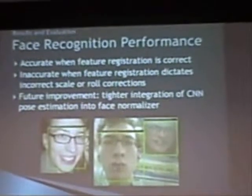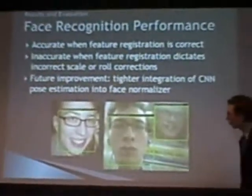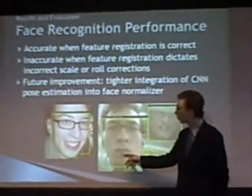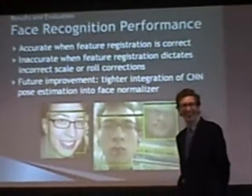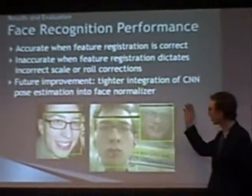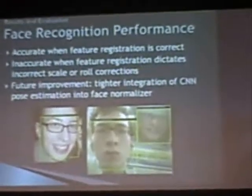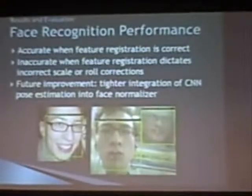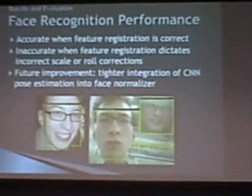This is an example of some of the face recognition performance. As I said, it can recognize very well when the features are correctly registered, but when there is incorrect registration, so for example here, it detected my mouth as my right eye as well, so an improper scaling value was used and it decided I was someone else. And because there were relatively few individuals in the database, I decided this advertisement behind me contained me because it has dark glasses. But anyway, if I were to combine aspects of the CNN's pose estimator with the feature detector, I could discard some of these improper feature registrations and recognize when I should discard recognitions as probably incorrect.